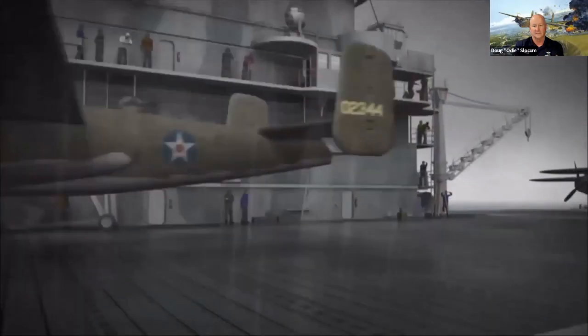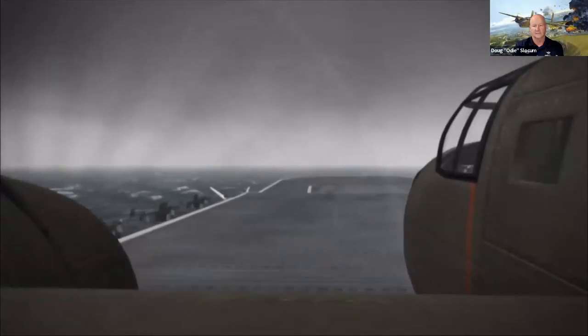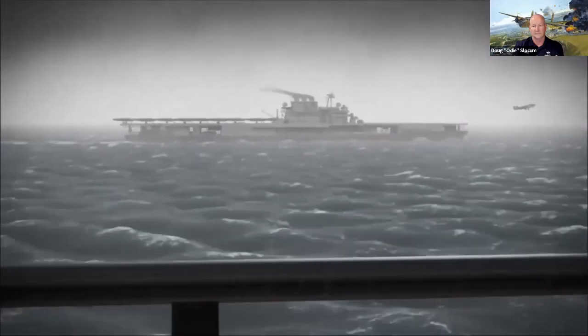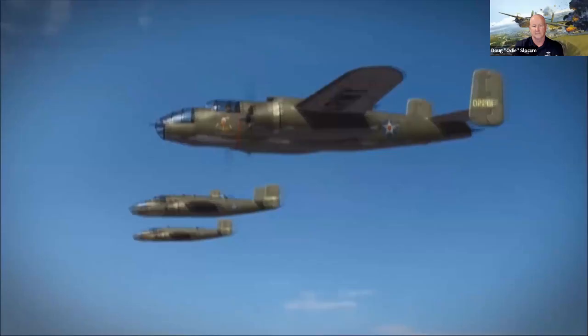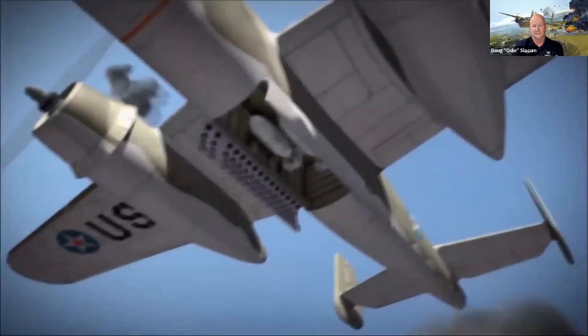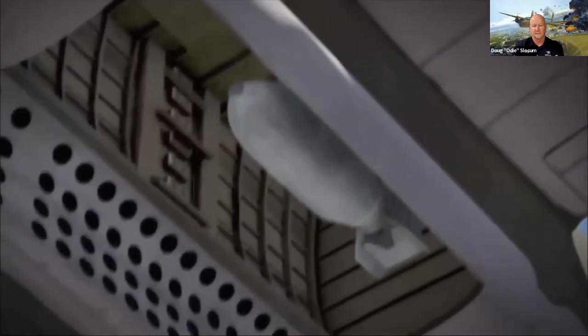Making it even more difficult, bombers have been stripped of all non-essential items to make room for more fuel and bombs, even heavier than usual. Colonel Doolittle himself is the first to go. You got all these aircraft stacked up on the flight deck, so first guys to take off have the least amount of runway. Doolittle's bomber struggles off the deck, but manages to stay airborne. Four hours after launch, the bombers finally reach their targets. Despite enemy flak, each plane drops 2,000 pounds of hell into the heart of the Japanese homeland.